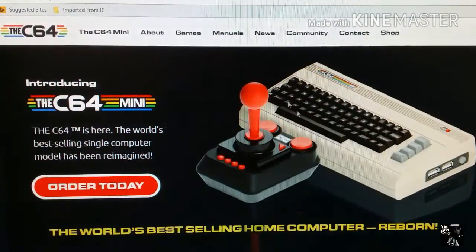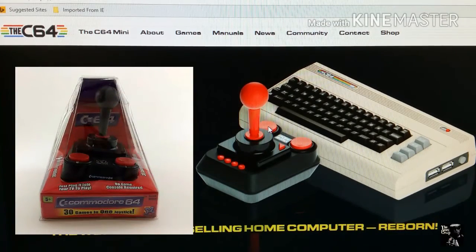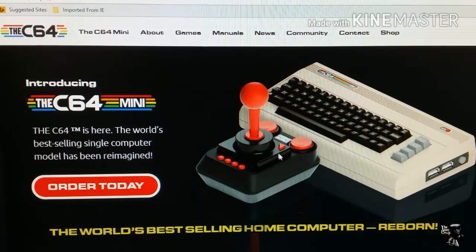Now let's go back to the joystick before I hit the About page, because there is some information on there that's pretty interesting. If you recall back in, I think it was 2004, and again, feel free to correct me down below, there was a Commodore 64 plug-and-play that came out. I believe it was Mammoth Toys that produced it. But it looked exactly like this joystick. It even had these four buttons, which were used as function keys as far as the keyboard is concerned, because all you got was the joystick, and it came with 30 games.